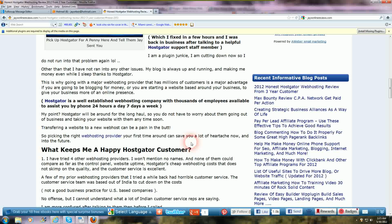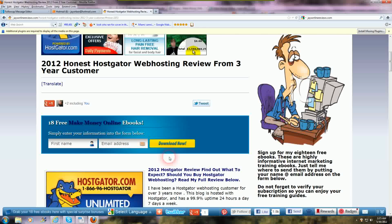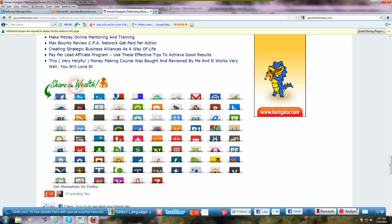Okay, now after you write your blog post, you're going to share your blog posts for backlinks. Now what I do, I'm using this blog post for an example again. I'm going to scroll to the bottom. Now right here I got a plugin. It's called Share the Wealth. I'm going to take it to my plugin page after I show you this.